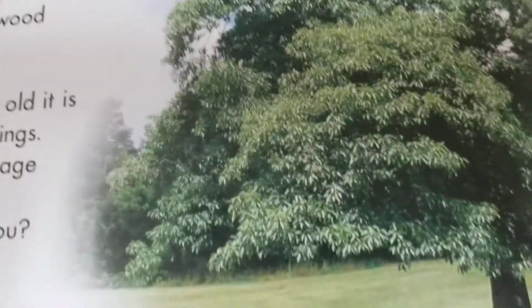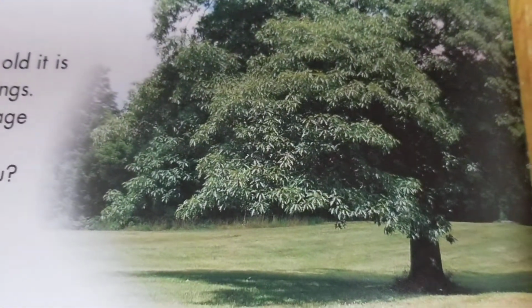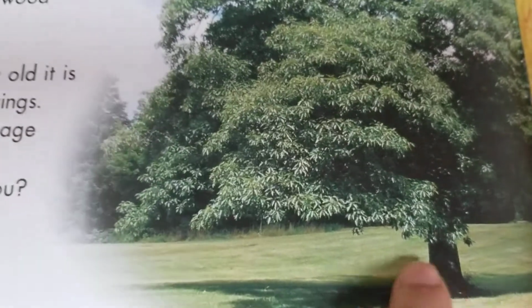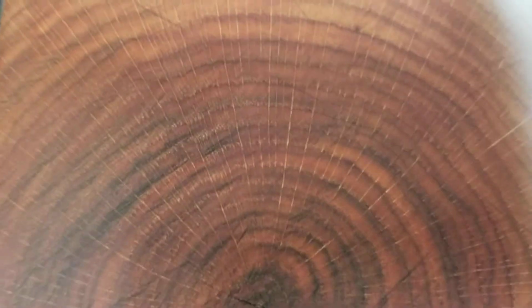So this is an oak tree. You can see here. It's an oak tree, and this is the trunk. They cut the trunk and it looks like the previous page, just like that with many rings. Let's count the rings to find out how old this tree is.